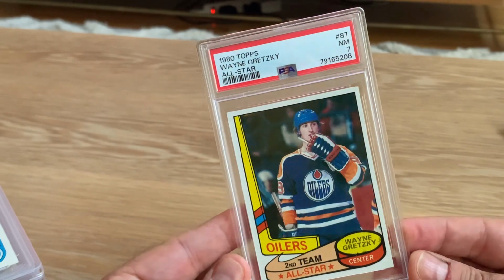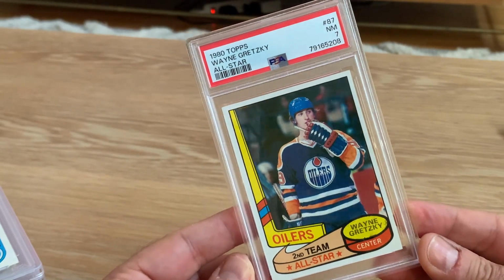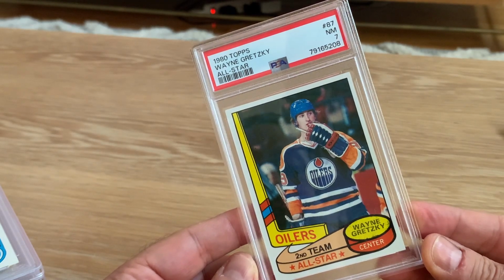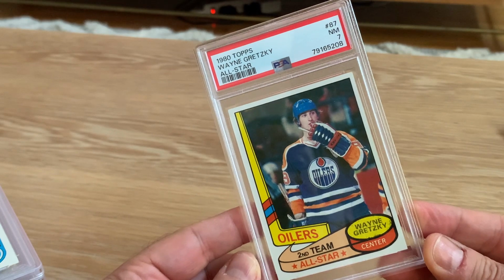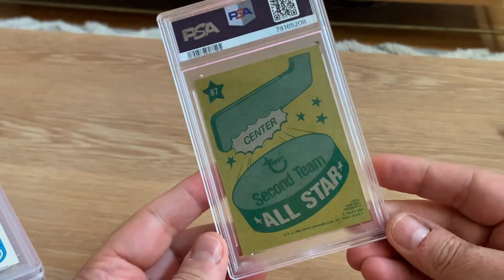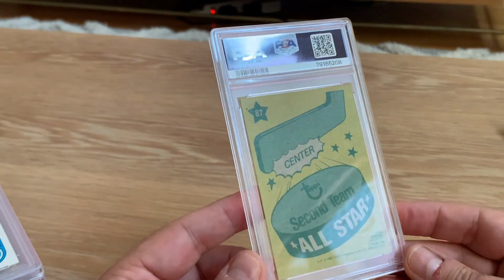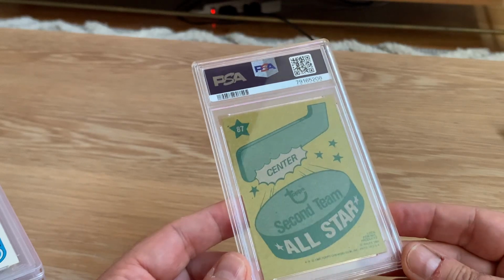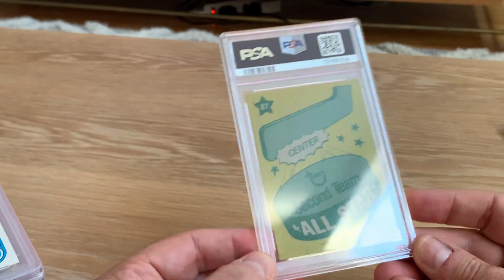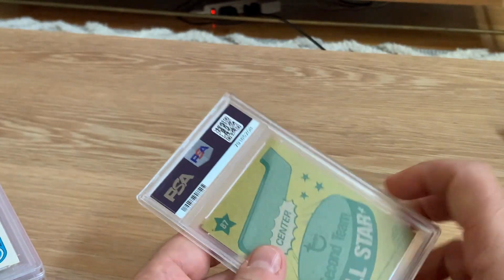Here's the 1980 Topps, back to hockey. Wayne Gretzky All-Star in a 7. This one was scratched off. Again, really nice corners, pretty well centered, especially for these cards. I feel like the Wayne Gretzky All-Star cards are, I don't know, they're All-Star and in action, right? I find that they're underpriced somewhat in relation to his regular cards. I think it's funny that he was a second-team All-Star in 1979. Imagine that.